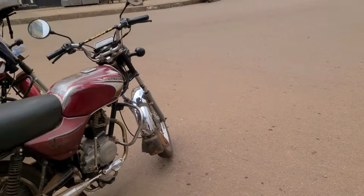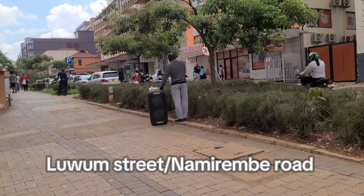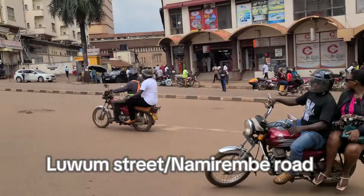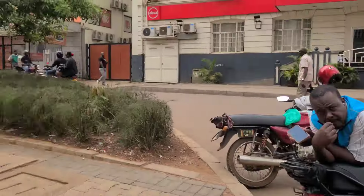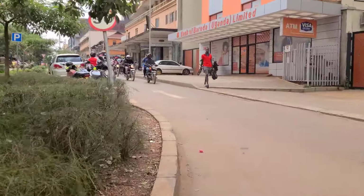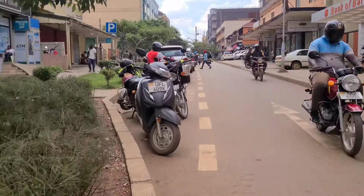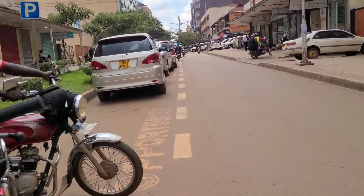Here we are. The non-motorized corridor we are going to be exploring today is Luwum Street, and it connects Entebbe Road. This is Entebbe Road, which links to Kampala Road just up there, and it goes up to Nakasero Road. So this is the non-motorized corridor, and it is locally known as Luwum Street.